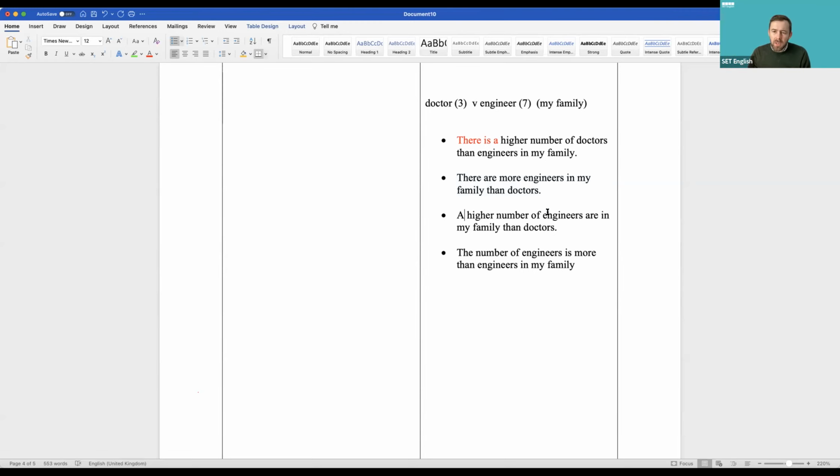How about this one? A higher number of engineers are in my family than doctors. Now, I like are because engineers requires are, doesn't it? I'm happy with that. I don't think I'd ever say that sentence. It doesn't sound 100% natural English, but the grammar's fine. There's no problem with it at all.